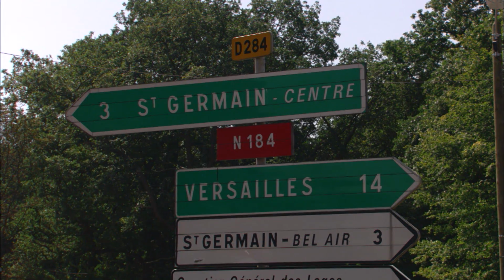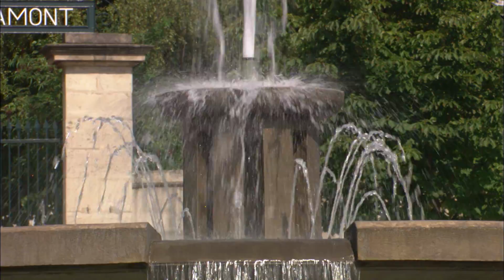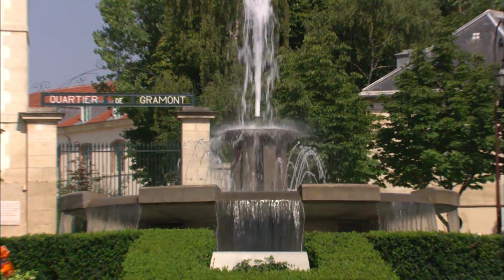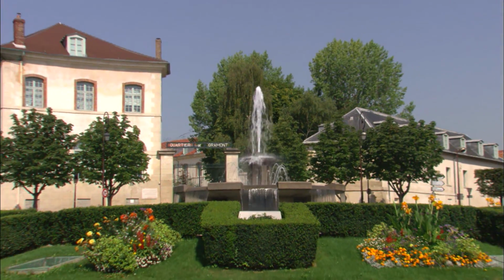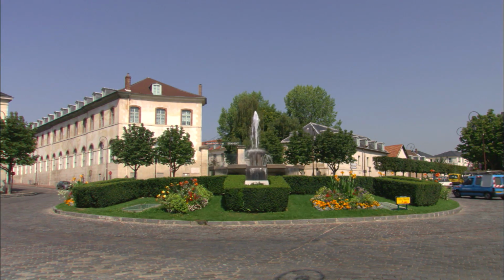To fully appreciate the history and grandeur of Versailles, you have to rewind a bit. So let's drive back a few miles towards Paris and visit the town of Saint-Germain-en-Laye. Saint-Germain for short, birthplace of Louis XIV. It's where it all began.